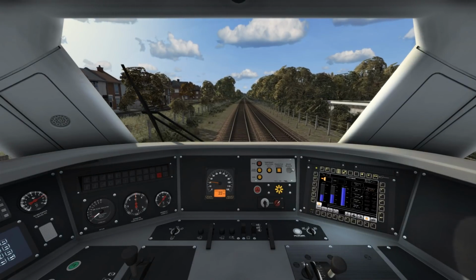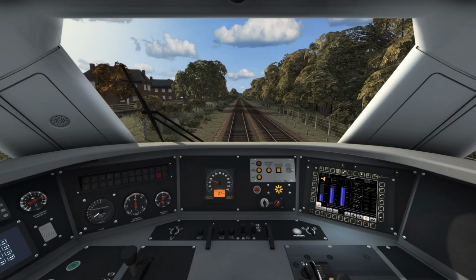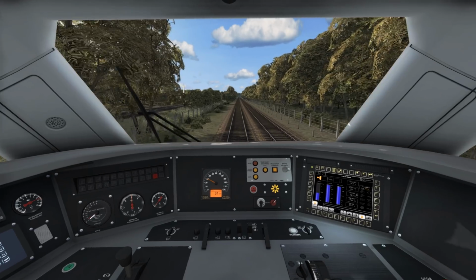Departing away from Oulton Broad North, the speed limit here is still 60 miles per hour, with around 22 miles to go to the next and final stop on this journey, which is Norwich.